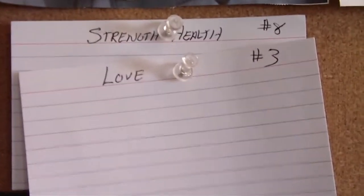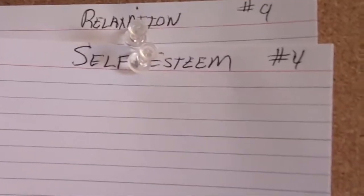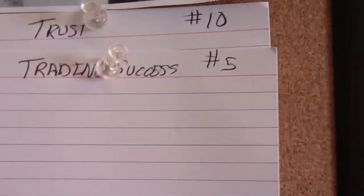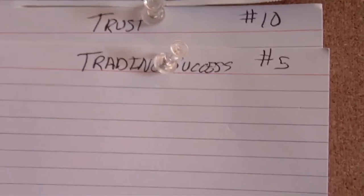Focus. Focus in God. Humility, family. Love, strength and health. Relaxation and self-esteem. Trust and trading success. Notice that trading success is number 5.